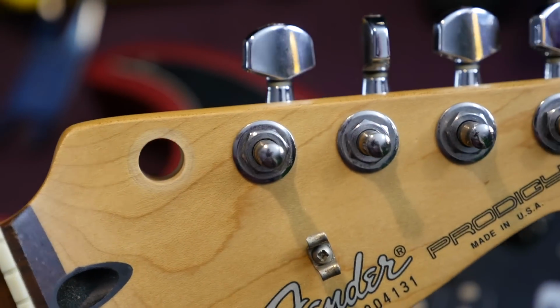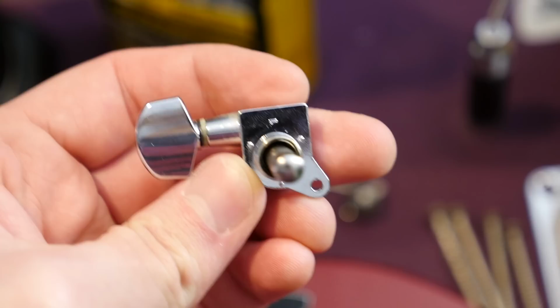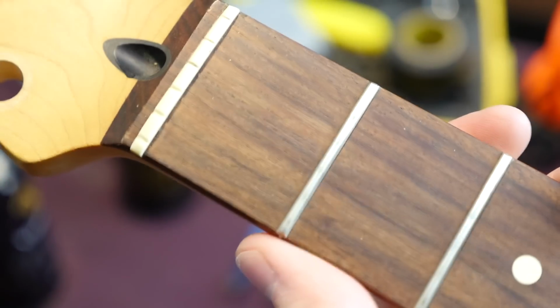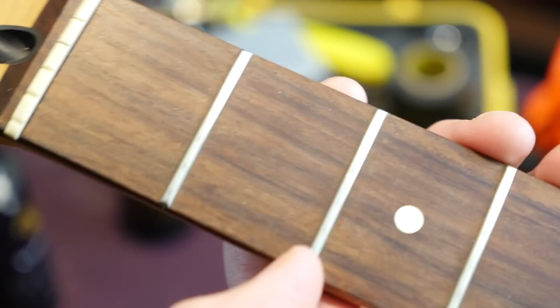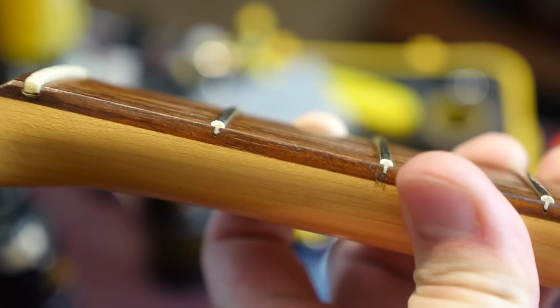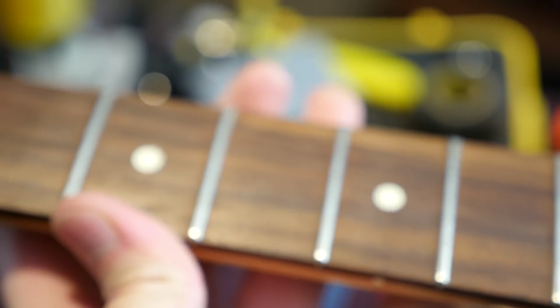I went ahead and popped one of those tuners off to see if there's any markings on it, but I didn't really see anything, but these look like they were Schaller made to me. If you are interested in this guitar, I would suggest a full level recrown job on these. I mean, these frets, they look awful when you get them in the light like this. The divots really aren't that deep, so I think you definitely have tons of life left in these frets to work on them.